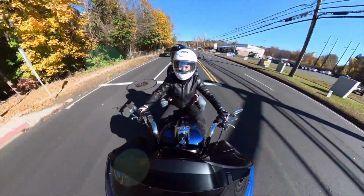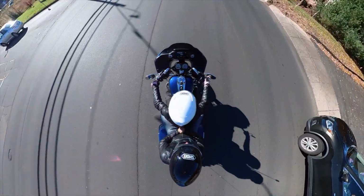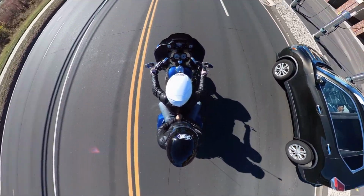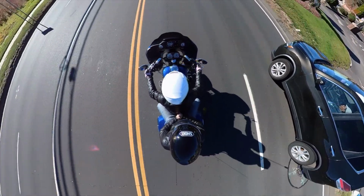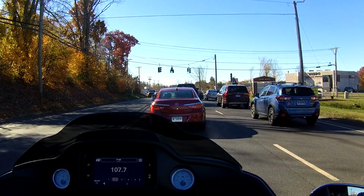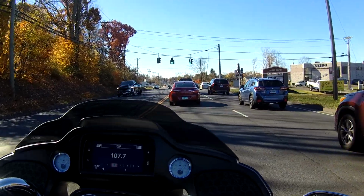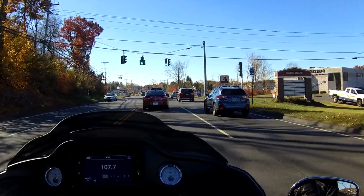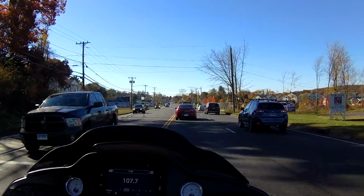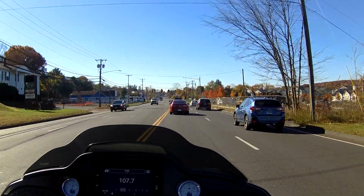I'm more comfortable with a smaller bike, but the posture is very comfortable. The handlebars, I know some guys even change them and put them higher, but the handlebars, the way they are, are very handy. And the upright position is very comfortable, especially if you have back issues like I do.